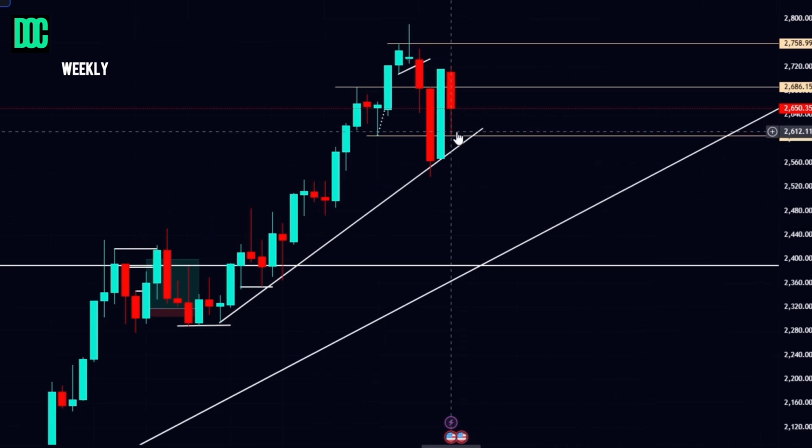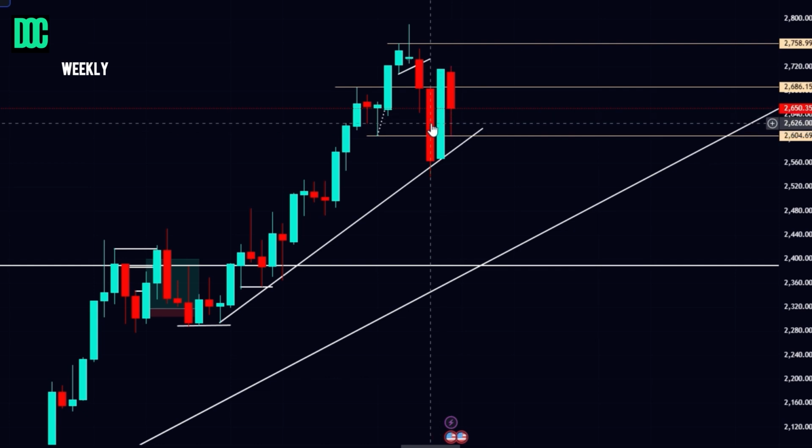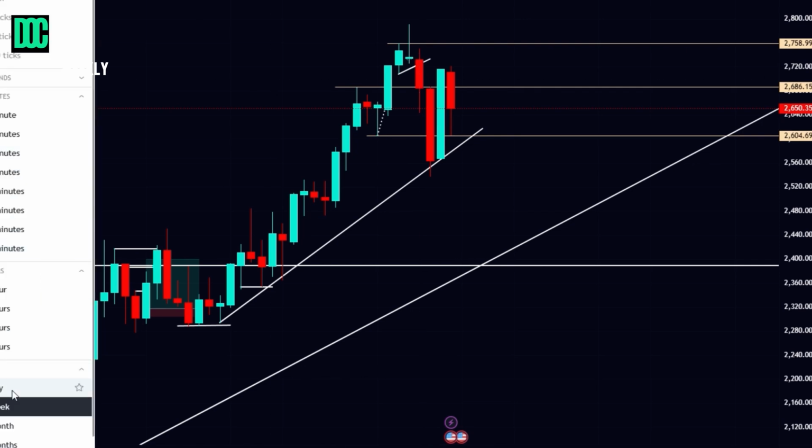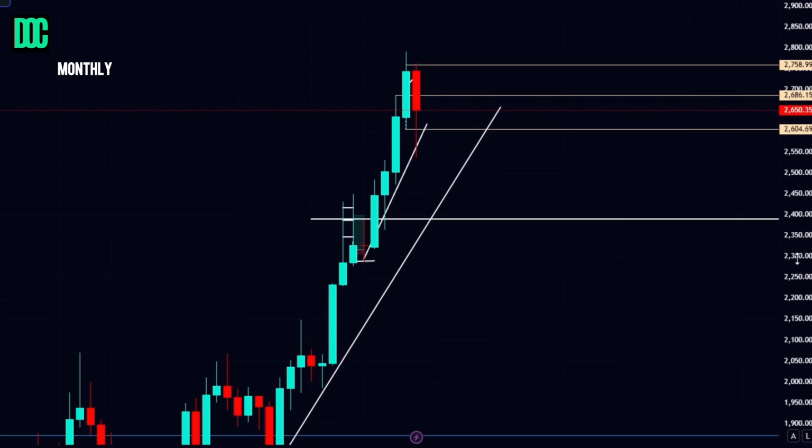So like I said, looking at what we saw on the monthly, it's clear that price will most likely push down, because, let's go back to the monthly, whenever price forms like this on the monthly, price tends to always go back to the previous low of the monthly candle like this, right? And then probably reacts from there.